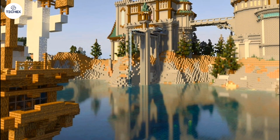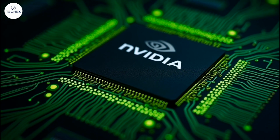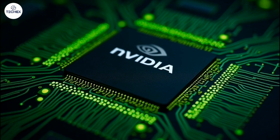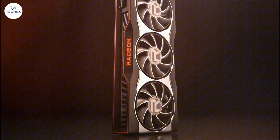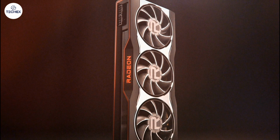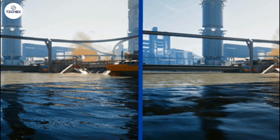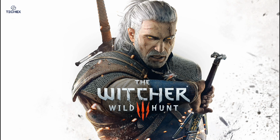Now let's talk about ray tracing, the holy grail of next-gen graphics. Nvidia's RTX series is still the leader in this space, thanks to their RT cores. Ray tracing creates more realistic lighting, shadows, and reflections, and Nvidia's cards make it look stunning. But AMD isn't far behind. With the release of the RX 7900 XTX, AMD has made significant improvements in ray tracing performance. While it's still not as smooth as Nvidia's top-end RTX cards, AMD's RDNA 3 architecture has closed the gap considerably, especially in titles like Starfield and The Witcher 3 with ray tracing enabled.